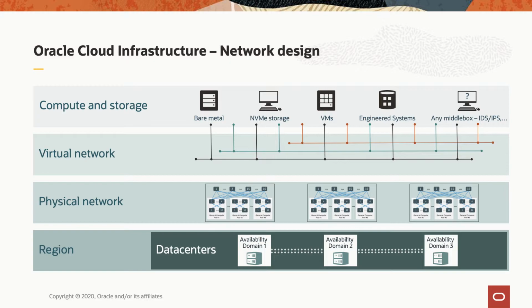In the physical network, the connections between the servers and the rack are set up to minimize the number of ports that are required. This means that there is no instance that is more than 2 hops away from another instance. This allows you to get low latency and high throughput access to those instances by the way they are meshed together. On top of that, you have your virtual network. Oracle Cloud Infrastructure is the first cloud platform to implement off-box network virtualization.